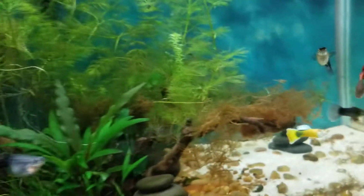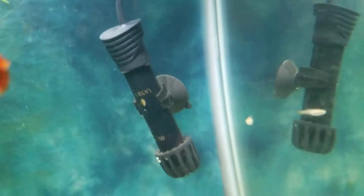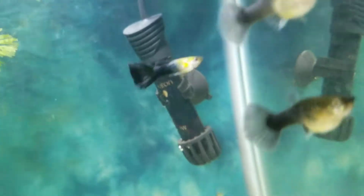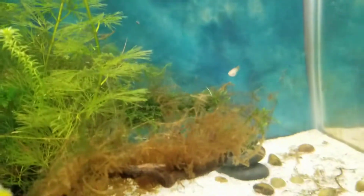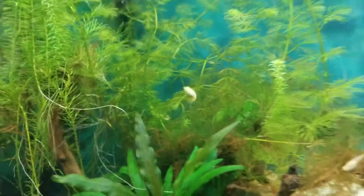So now, one thing I want to show you in this tank, some of you guys know about the guppy babies that I had before. We had 5 of them. There's one of the guys. They're getting pretty big. They're showing their color. That guy's got some orange in him. This one's got a little orange in it too, right there.